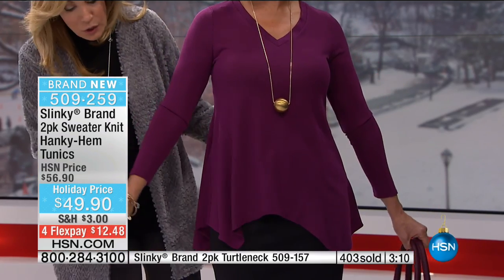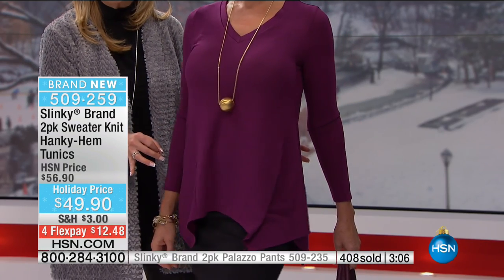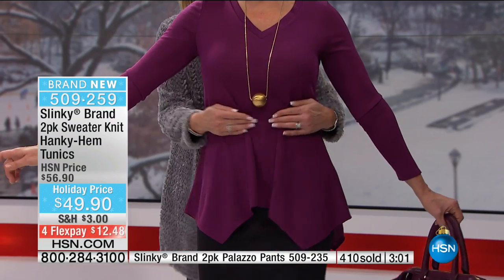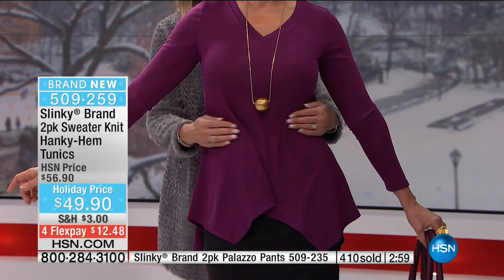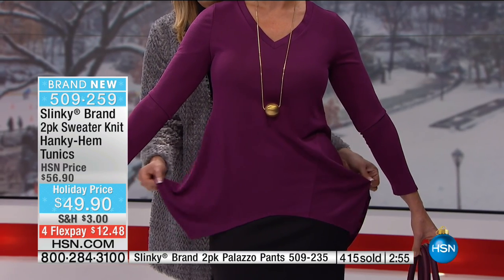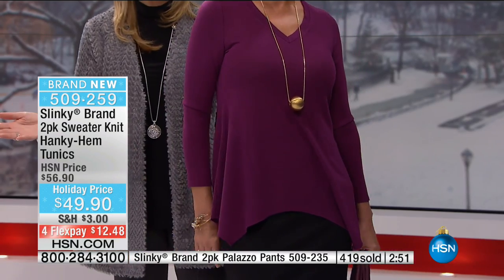I think Donna looks so cute with her Ponte two-pack of skirts to work back. Fun, flirty, but what she can also do, she could take a little skinny belt, belt it, and have even more of a peplum look on the bottom and cinch in her waist. So the opportunities are endless.